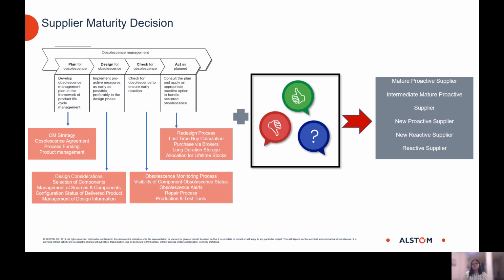Once the strategy has been decided, the next very important step is to identify the suppliers for those individual products. Why this step is very important is because once the suppliers or the design authority for those individual products have been assigned, we try to have an internal audit to understand the quality of the deliverables or quality of the obsolescence management process already existing in the organization.